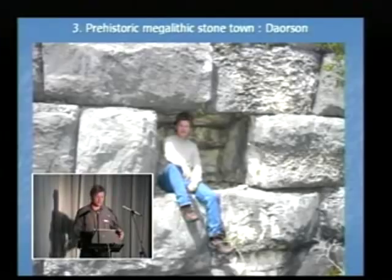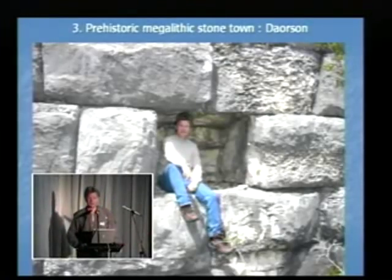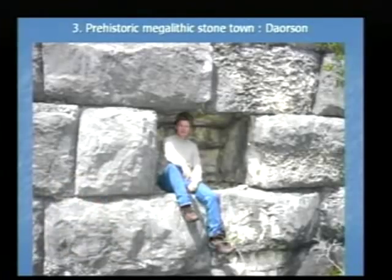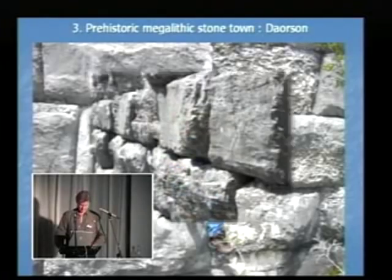Usually they are about 1 meter to 1 meter and a half thick. The weight, 3, 5, 8, 12 tons. Perfectly cut. They fit perfectly. You put a credit card, you cannot go through. Now, does a tribe have the social organization to cut such pieces, to transport them for a couple of 3 kilometers on top of the hill and then fit them so perfectly? You're not talking tribes here, you're talking advanced civilization.